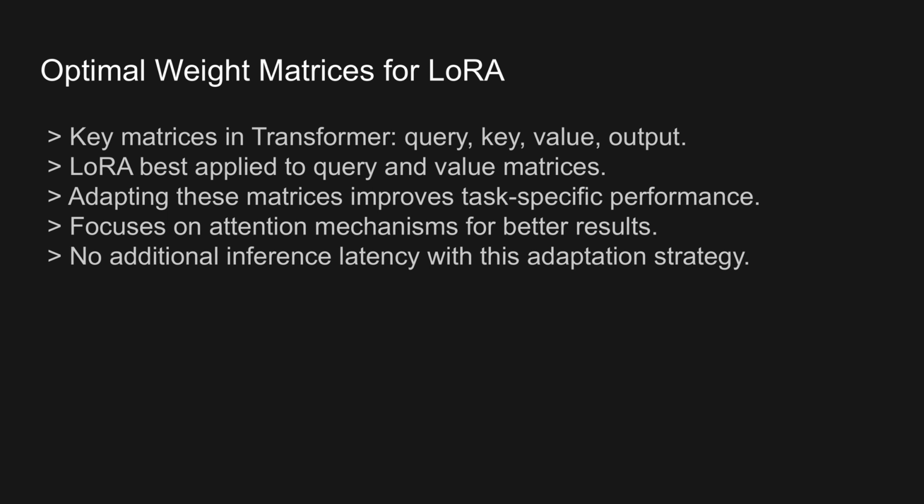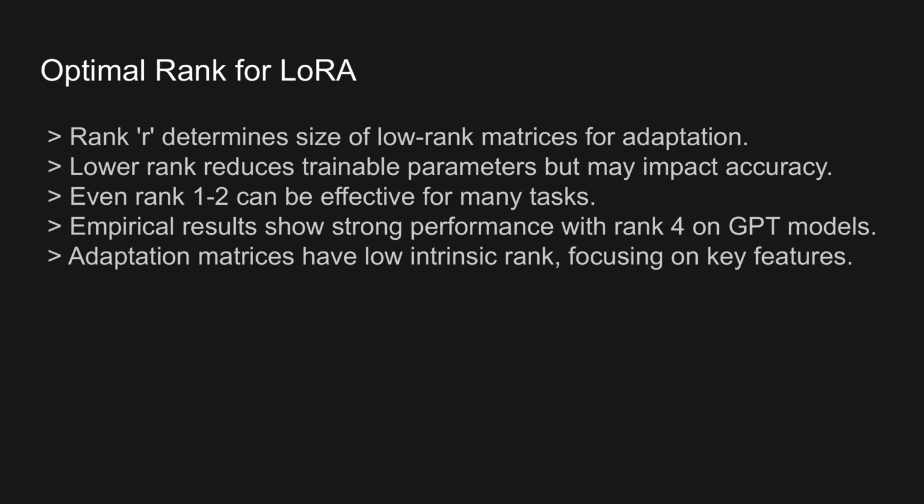As we've seen, selecting the right matrices to adapt with LoRA is essential for optimal performance. Now let's explore another key question. What is the optimal rank, R, for LoRA? The rank, R, in LoRA determines the size of the low-rank matrices used for adaptation. In practice, a lower rank can significantly reduce the number of trainable parameters, but it raises the question of whether this reduction compromises performance. Can you think of any potential trade-offs when setting a lower rank?